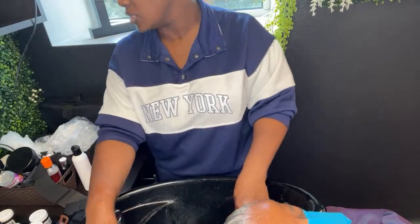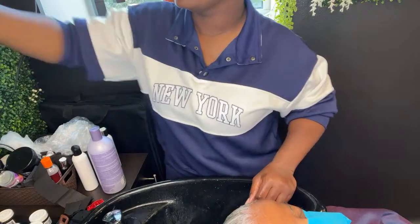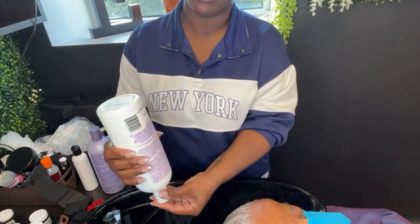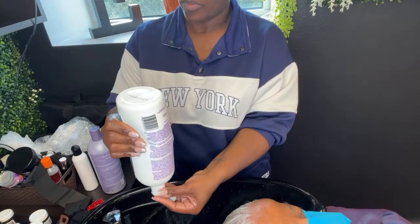Now, before I do the toning shampoo, I am going to normalize her first and also condition her, of course. So we're going to put her conditioner on. The conditioner will stay on for literally a minute or two, not very long.